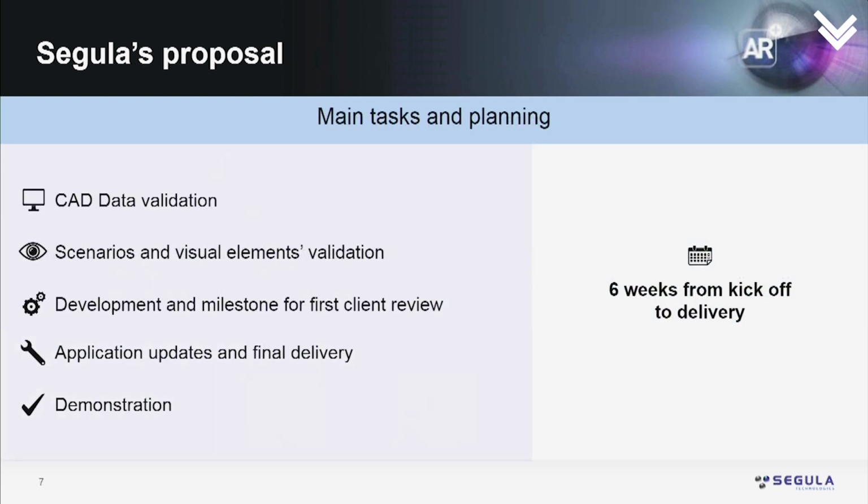So we decided to plan our development a little like that. There is a main task. The first of all is to validate all information that we have in 3D, so all data that we need to realize the application. The second one is to validate all different scenarios and all different visual elements. Visual elements are like the color and the position of welding points, for example.